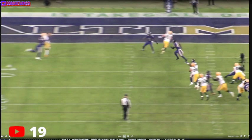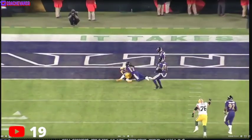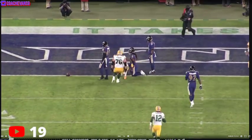He catches the ball now. The dude's on him. That's not bad coverage. It's just he can't reach the ball. Only the receiver can. That's not bad coverage. This is a better throw.